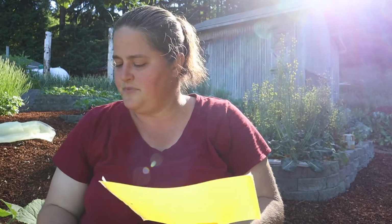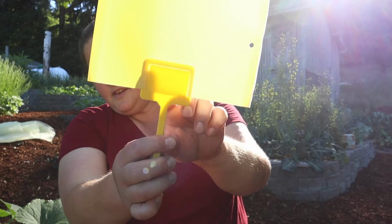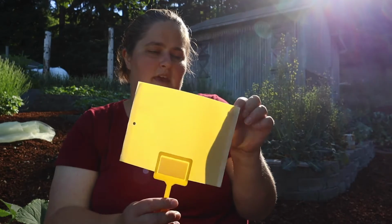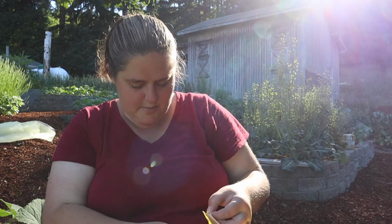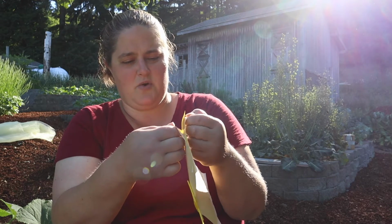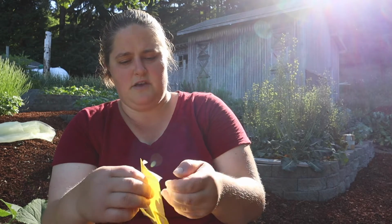Okay, well, figured these little guys out. So it's going to go like that and hold them, and then I'm going to try to carefully, I feel like this could be a disaster to be completely honest, but we'll see. I'm going to carefully peel off the protective coating, which does not really want to come off very easily.